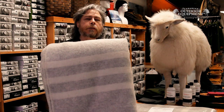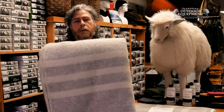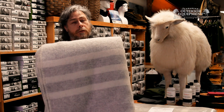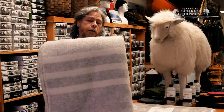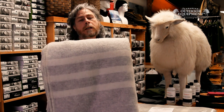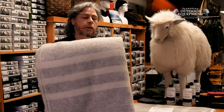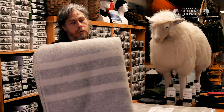They're available in two sizes, queen and a double. The queen is 254 centimeters by 197 centimeters, and the double is 230 centimeters by 183 centimeters. They're also fairly heavy in that the queen is 2.3 kilograms and the double is 2 kilograms.